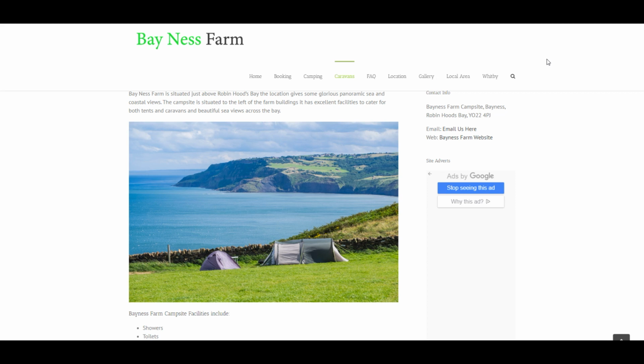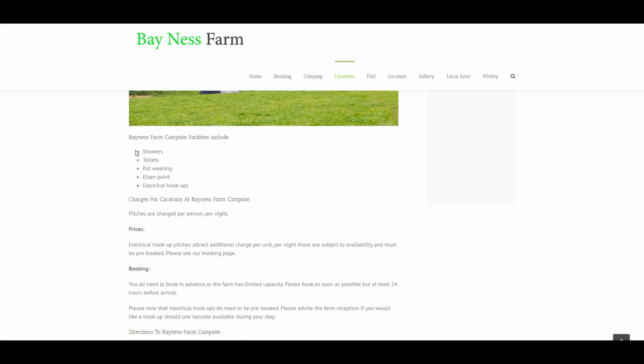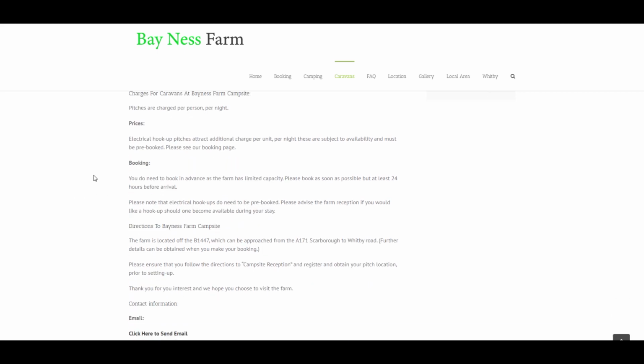Right, so again we'll use Beckwiths Farm as an example, and I've clicked on Caravan here, so it gives you a bit of information where its location is, and it gives you a quick list of what facilities are included. So you get your showers, toilets, pot wash, Elsan point and electric hookup. There's a charge for caravans at Beckwiths campsite. Pitches are charged per person per night, so it gives you all the information.